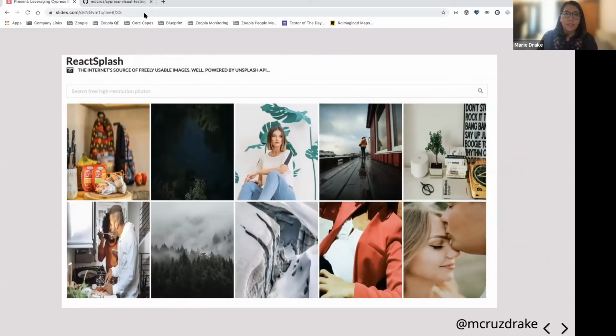Okay, so for the application, it's actually just a very simple image search that is based on React. This basically gets the latest images from Unsplash, and so the data that gets returned is always dynamic. I think it changes every day. So if I run this today, these are the images that I see. If I run this tomorrow, then the visual images will be different. It also changes depending on what search query we type. So if you type in donuts, then a lot of donut images will be returned.